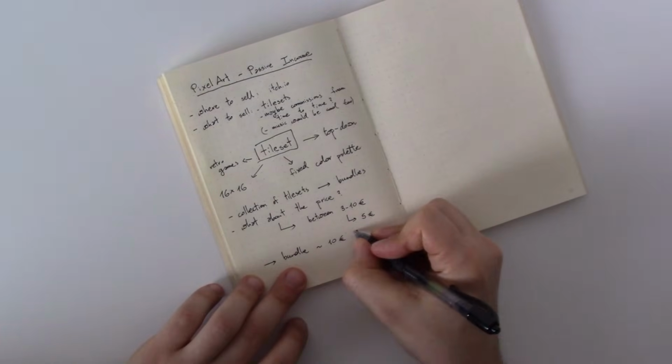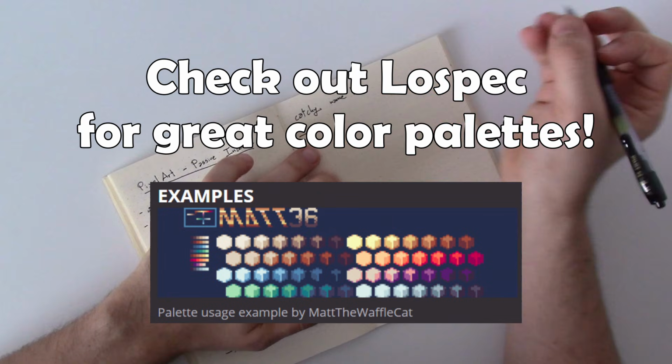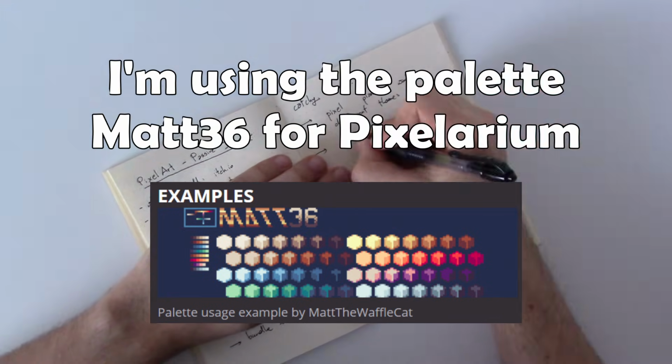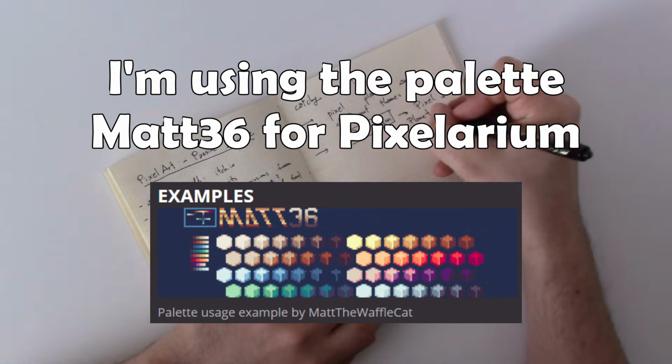If you're looking for inspiration for color palettes, there are a ton of websites on the internet, so if you're not too confident about actually making your own palette, you can choose a pre-made palette, and I really like the website Lospec. You can find a ton of great palettes for pixel art on there.